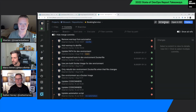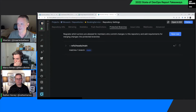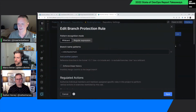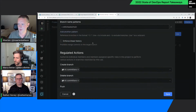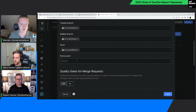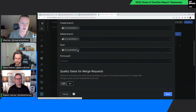Let's maybe quickly go into the settings of this repository just to show you what type of quality gates you can think of. So under protected branches, you can actually configure the quality gates per branch that you have. So in this case, we have quality gates on the main branch where you say, look, whenever you want to merge or commit into the main branch, you may want to enforce linear history so that people actually squash and rebase instead of merging. That's one of the things you can do. You can also prevent force pushing, so nobody is allowed to force push into the main branch in this case. Maybe you want to also remove push access for anyone in the project there, because maybe only certain people can push or perform the merges into your main branch there as well.